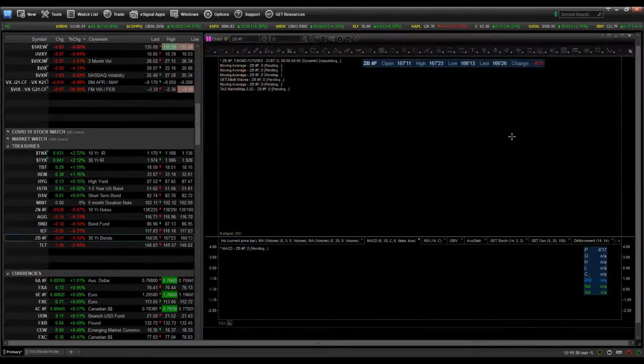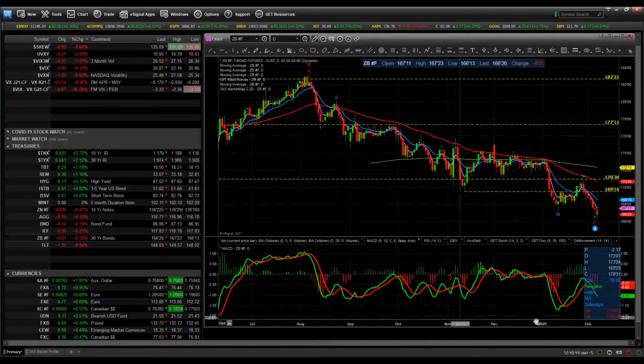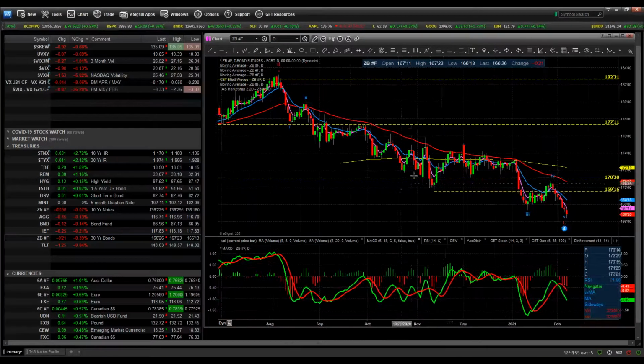If we look at the bond market, look at the degradation here in bonds. As you guys have heard me say over and over again, once we got below the 50 EMA, any movement over, you need to be shorting the bond market, right? Or buying puts in TLT, either one. And it's just been a really good trade, all right?